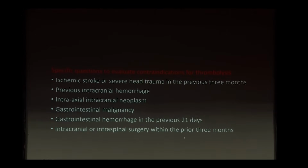The other thing you'll have to ask is specific questions to evaluate the contraindications for thrombolysis. These are the contraindications: whether ischemic stroke or severe head trauma occurred in the previous 3 months, whether there was a previous intracranial hemorrhage, whether there is an intra-axial intracranial neoplasm, whether there is a GI malignancy or GI hemorrhage in the previous 21 days, whether there was intracranial or intraspinal surgery within the prior 3 months. So these are all specific questions to evaluate the contraindications of thrombolysis.